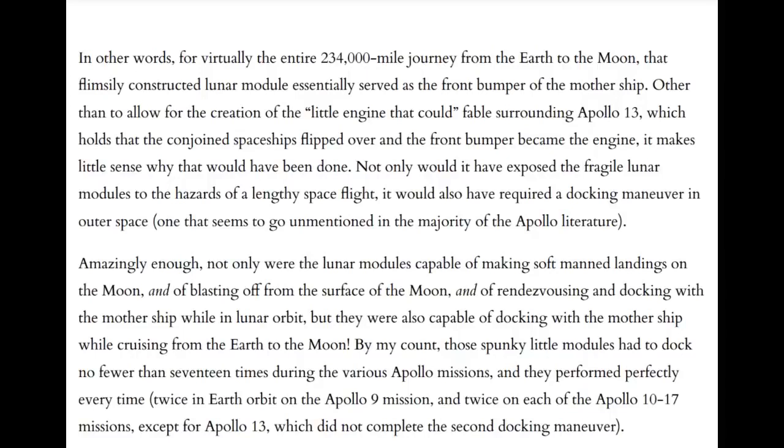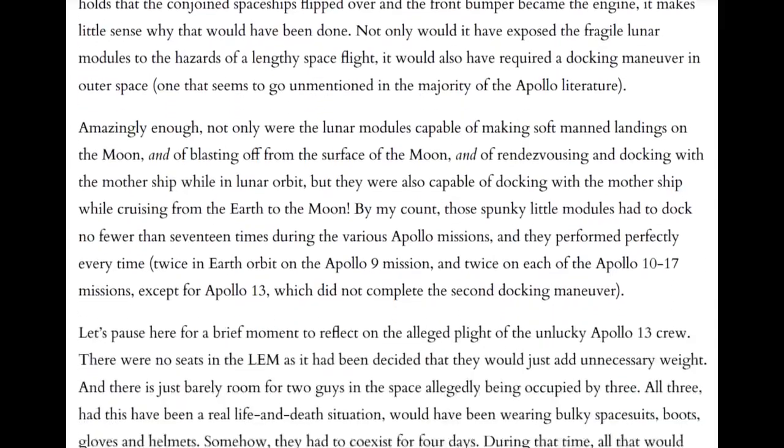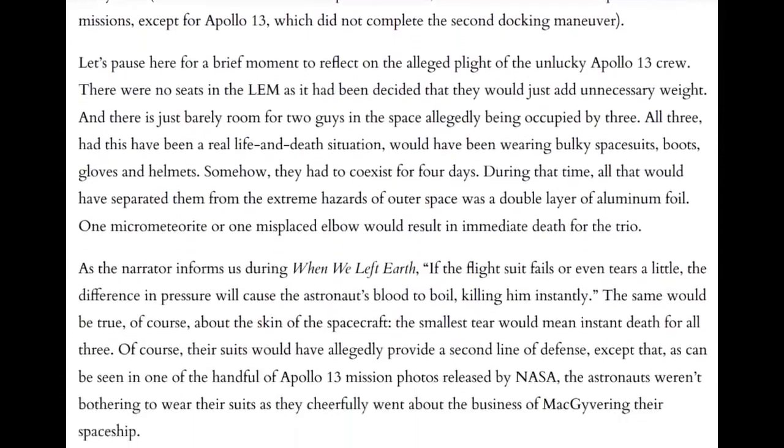By my count, those spunky little modules had to dock no fewer than 17 times during the various Apollo missions, and they performed perfectly every time. Twice in Earth orbit on the Apollo 9 mission, and twice on each of the Apollo 10 to 17 missions, except for Apollo 13, which did not complete the second docking maneuver.